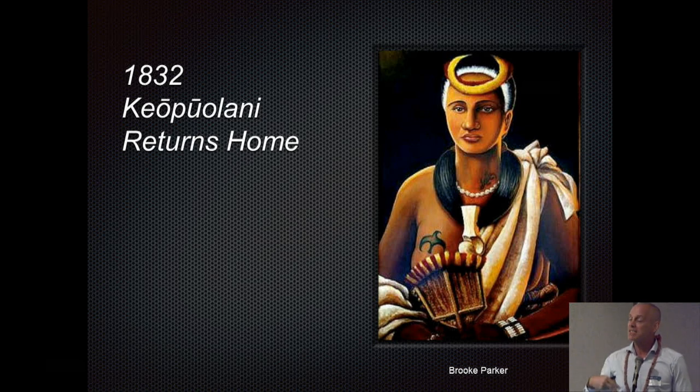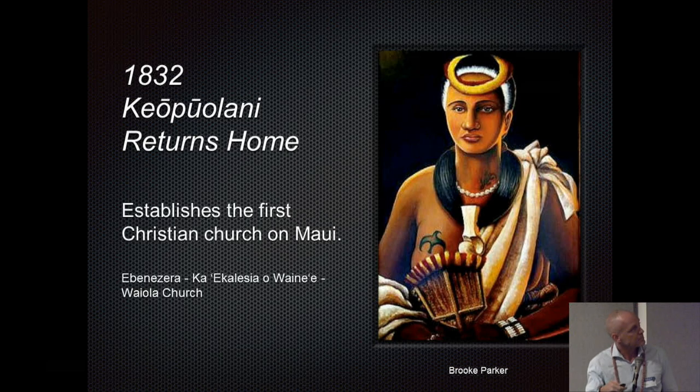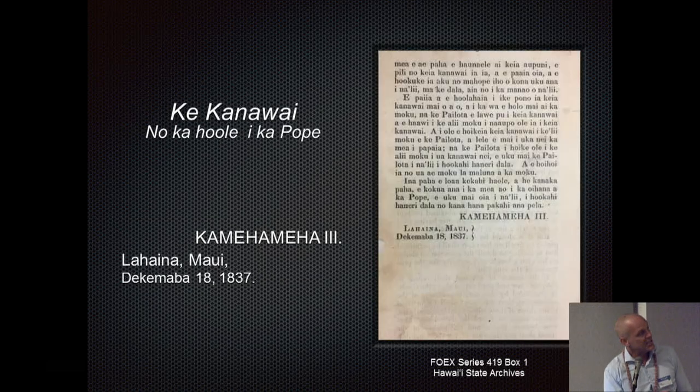1823, she comes back to Maui because she's tired of Honolulu, she wants to go back home, and she brings with her Reverend Richards and founds the first church in Maui, Waianae Church. They just celebrated their 190th anniversary, 195th actually. So that church becomes, and we know she became the first Christian convert, a very big, important center also. It's called Ebenezer Church, eventually called Waianae, and today called Waiola.